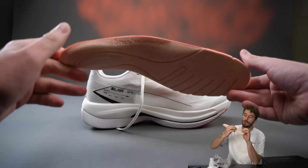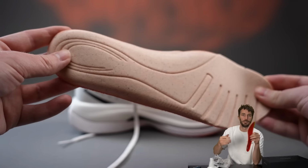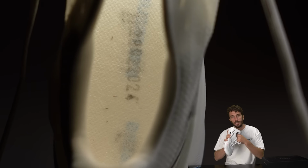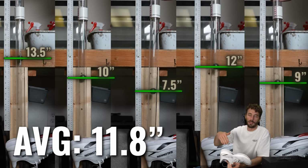Just a simple open cell foam. It doesn't have any special features to it. There's nothing really else to it than a fabric top open cell foam. Underneath, you've got traditional lasting material, nothing really special there. We did the ball drop test, it bounced up 11.8 inches.